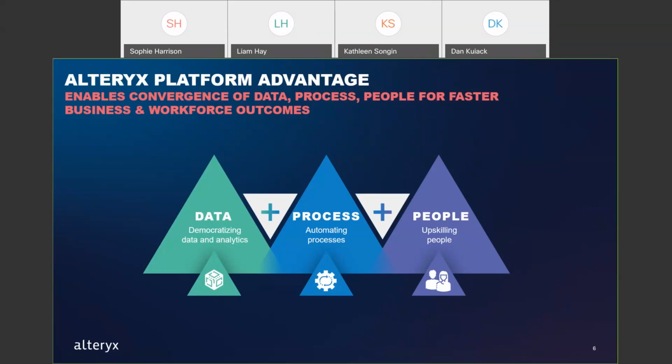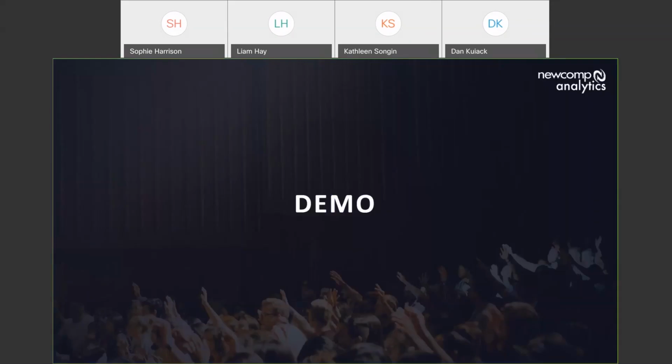And when we group these three things together, that's truly our platform advantage. Being able to align these core components will help with successful digital transformation. As you go through the session today, think about these three core processes and how Alteryx can help. That's really where we see our advantage in the marketplace and how we are helping our current customers and those who are looking at leveraging Alteryx in the future. Now I'm going to hand it off to Kathleen to do the deeper dive into the predictive palette.